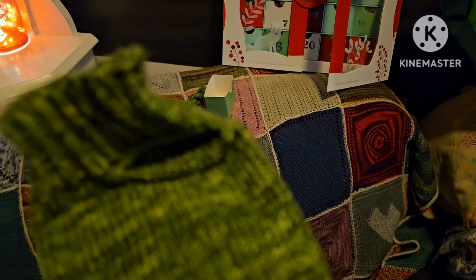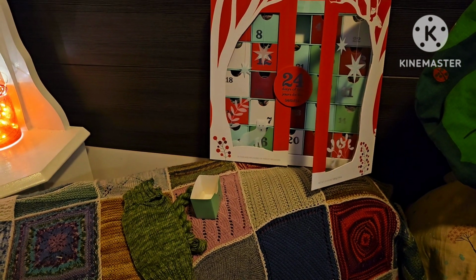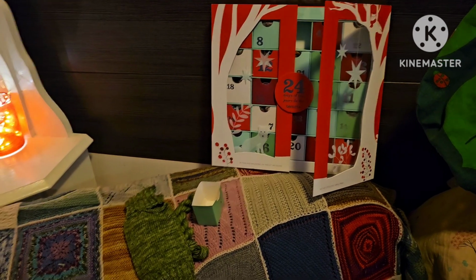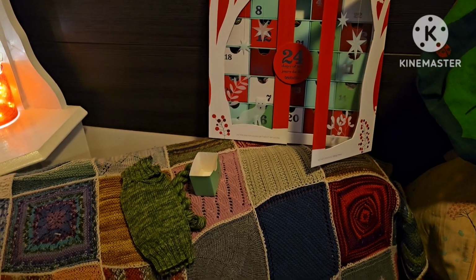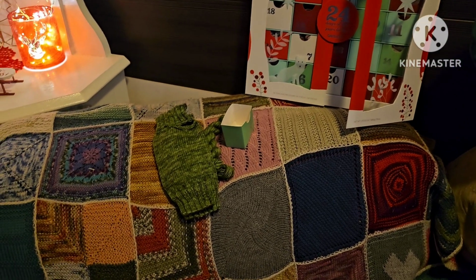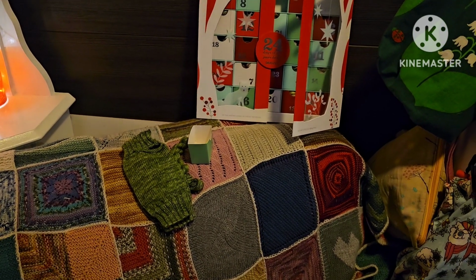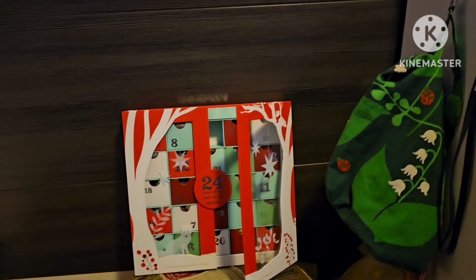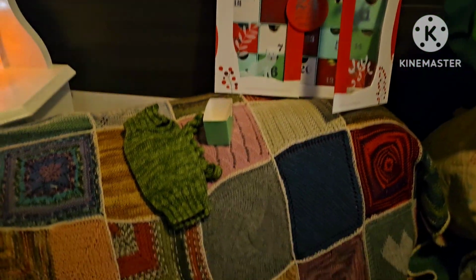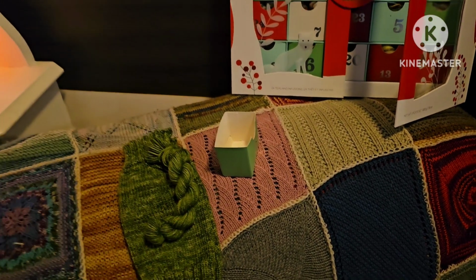I'm also doing an advent calendar swap with my sister Irina, but that hasn't arrived yet. It could arrive today, but most likely it's gonna arrive Monday, so then I have to open several on the same day. And you can see my project bags hanging here. Oh, this is so awesome. Oh, I'm so happy for this.